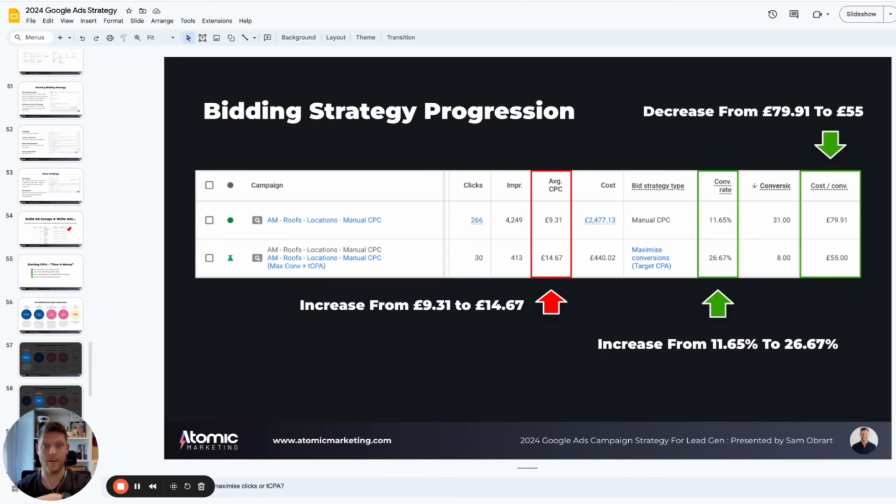Again, it's not a massive sample size. I'm showing you something that we've just taken a screenshot of recently. And that's not to say this is going to happen with every single campaign, but this is the process of how you want to transition from manual CPC into a maximized conversions bidding strategy, and how you can do it in a safe way that allows you to test and really evaluate the difference of performance.